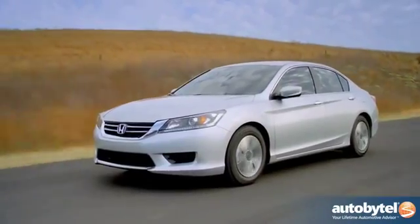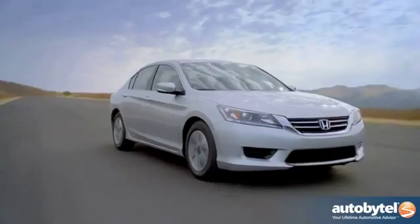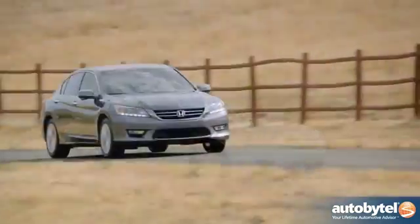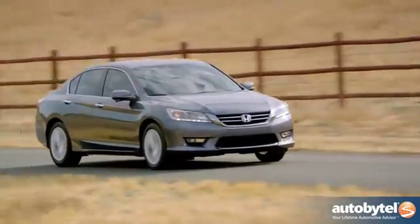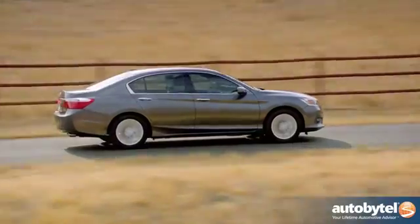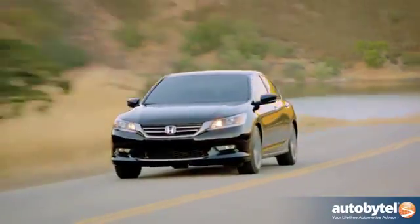Now, the Accord comes in several trim levels. You have a base LX, followed by the Sport, and then the EX. The EX-L and Touring are the top of the line. Now, if you want a 4-cylinder, the bottom 3 are standard. In fact, it's the only engine you can get. When you move up to the EX-L, the V6 is optional. You move up to the Touring, V6 is standard.